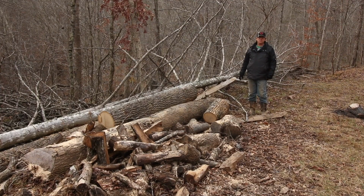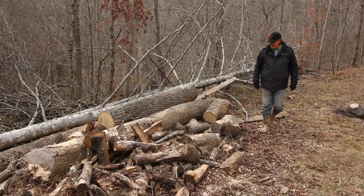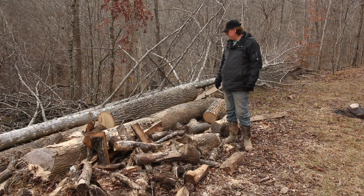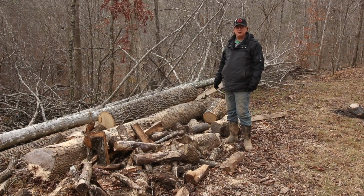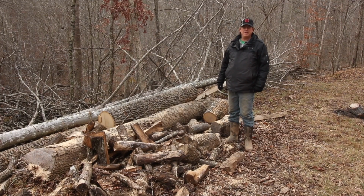Well, it wouldn't be fall in West Virginia if you didn't start preparing with firewood for the colder months. So we put up a lot of firewood already this fall. And one thing we're trying to do is make some lemonade out of the lemons we're getting with the emerald ash borer. The emerald ash borer is an invasive species that's just destroying the ash trees in the Appalachian Mountains. It's a real shame because ash is a beautiful wood, and it's an ideal firewood.